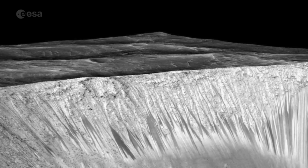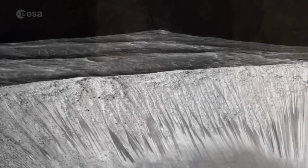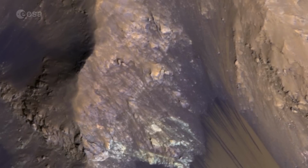The lineae are the dark lines, believed to be associated with liquid brine, that increase in size during the Martian spring and summer and fade away during autumn and winter.